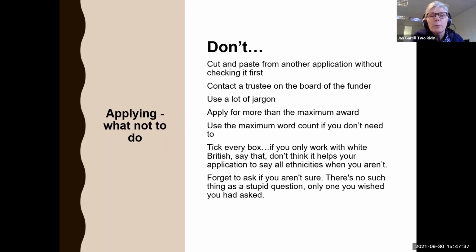As I've said, don't apply for more than the maximum award, but don't use the maximum word count if you don't need to. If you can say in 100 words why you need this grant, use 100 words. The grants officers will thank you because they have to read every application. And if you can say clearly why you need the funding in 100 words and there's a space for 250, do not feel you need to use the 250 words.